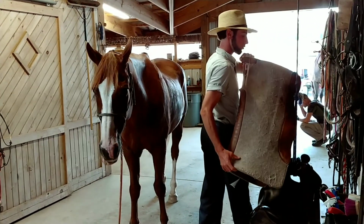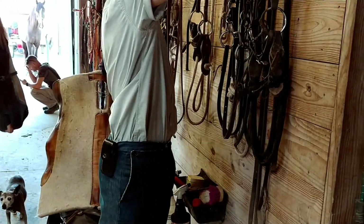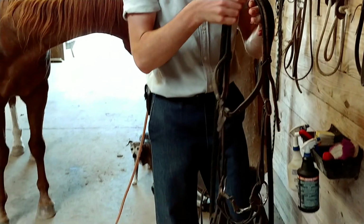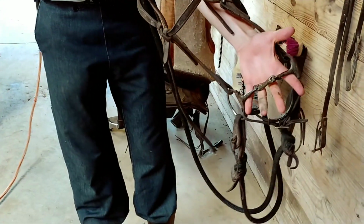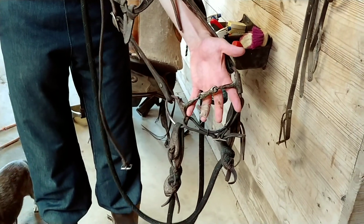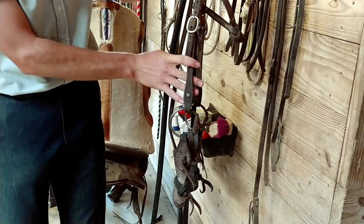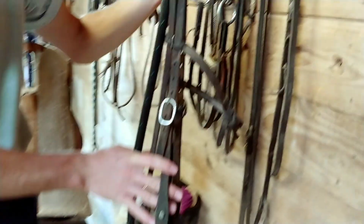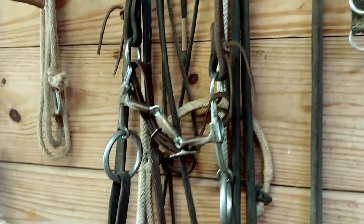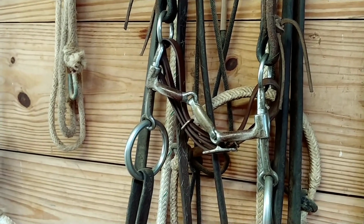Johnny, show us your bit. We ride all our horses in a three-piece. This is a D-ring, we've got O-rings, but we also have a curb bit that's got the same mouthpiece right here. That's our curb bit. Very mild, very nice bit.